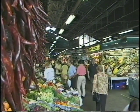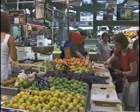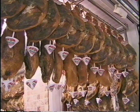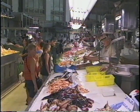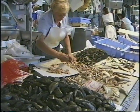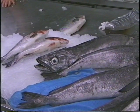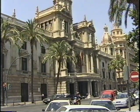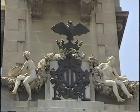This is an extremely fertile region, famous for its oranges, smoked meats, and local specialities. Markets are filled with fresh fish and seafood. The Mediterranean isn't far away. Life here may be easygoing, but the architecture is anything but nonchalant.